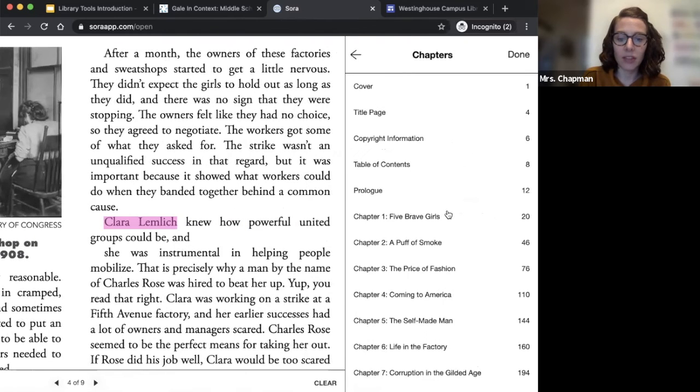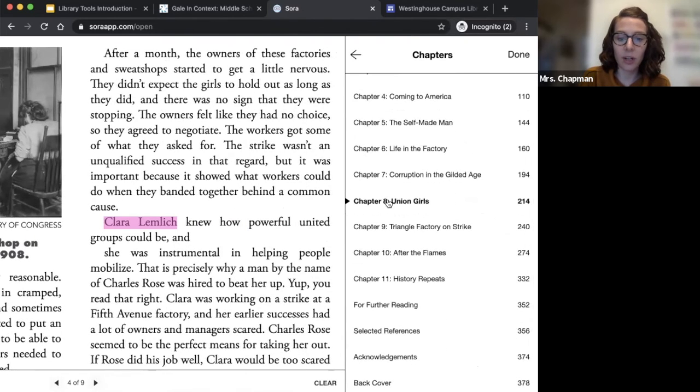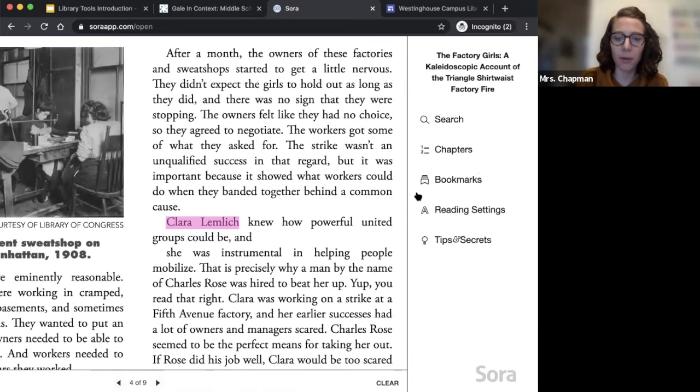I can see that she's mentioned in chapter 8, Union Girls. So that's from 214 to 240. So I don't need to read the whole book. I can just read a certain section of the book.